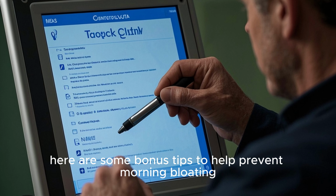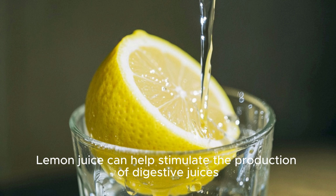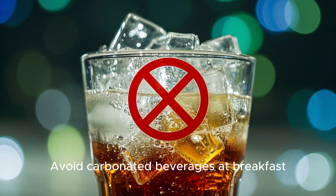Before you go, here are some bonus tips to help prevent morning bloating. Start your day with a glass of warm lemon water. Lemon juice can help stimulate the production of digestive juices, aiding in the breakdown of food and reducing the likelihood of bloating. Avoid carbonated beverages at breakfast.